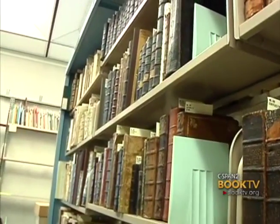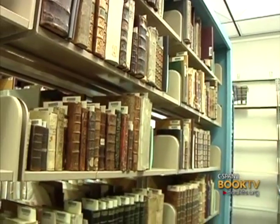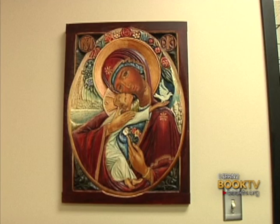People have a variety of reasons for coming to the Marian Library. Some come for the scholarship, to find books that are not found anywhere else in the world, or which are difficult to find in one collection. Others come for the artwork, or to experience piety or devotion related to the Blessed Virgin Mary. And so we try to meet the needs of all those audiences with our various collections.